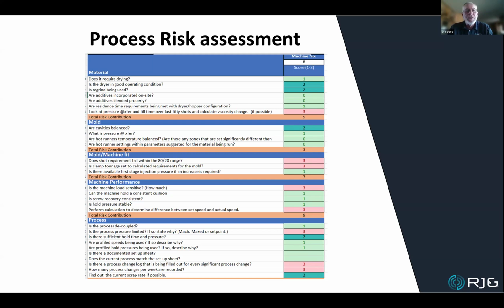In this situation, if you had a high risk material, you're drying it, you've got additives that you're putting in on site, you're using regrind. So you've got a high risk material. I'm going to ask a question here and just think about this. If that's the case, what about your machine performance? What do you think your machine performance needs to be? Is good enough? Maybe not. It might need to be excellent.